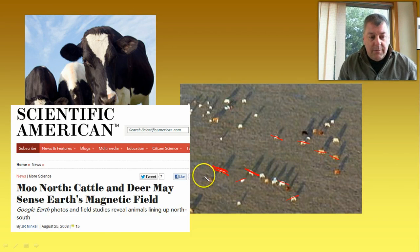Of course not all cows line up, and they did this thousands of times, and then looked at the data, and they found that the cows have a tendency to line up north-south. And therefore, how do the cows do that? They must have some sense of where north-south is. People don't really understand why they do that, but they just seem to do it. There you go.